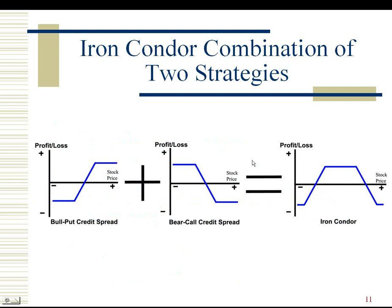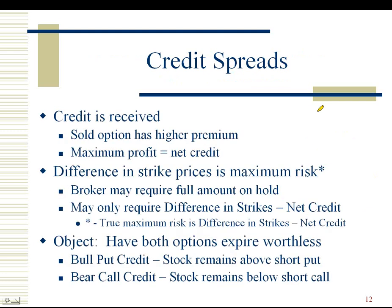Okay, the Iron Condor is basically a combination of two very popular strategies, the bull put credit spread and the bear call credit spread. We take these two strategies and combine them together, and we get the Iron Condor. Now, a credit spread is entered by selling one option and buying another option. You sell the option at a higher premium than the lower option, and when you do that, you receive a net credit. The amount of margin required is the difference between the strike prices for the options.